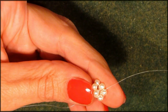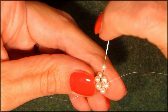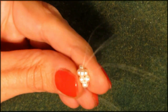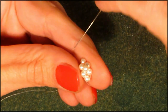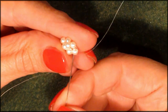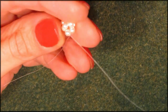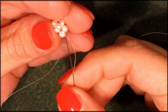I'm going to pick up 1 pearl, because we got to close this up. Going down in the pearl on the left side. Right there. Pull that through. Now we got to go around again because this is our top and the top is open. So we're going to go into the bottom pearl again. Like that. And hold on to it, don't let it fall. Into the pearl on the right side again.